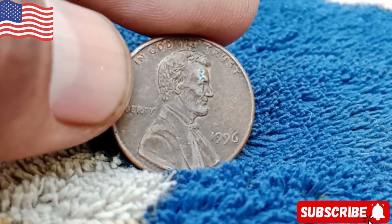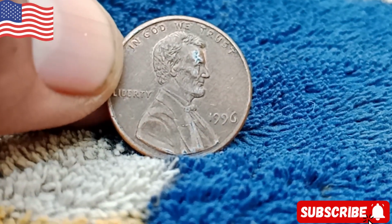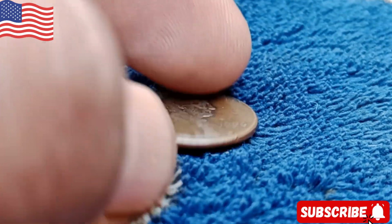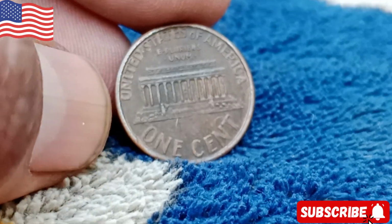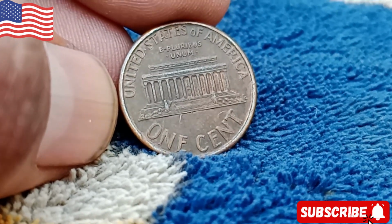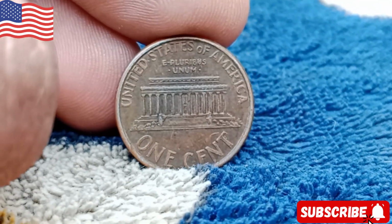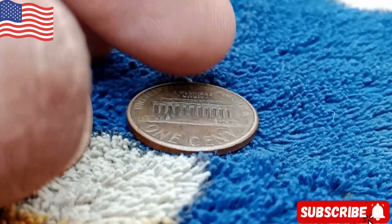By this time, the composition of the penny had already changed from the traditional copper to a mostly zinc coin with a thin copper plating, a switch that was made in 1982 to reduce costs. This makes the 1996 cent a zinc-based coin, lighter than the older copper cents but still maintaining its familiar reddish-brown color.